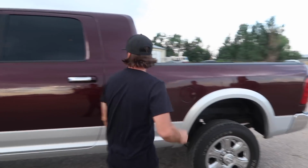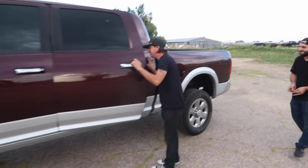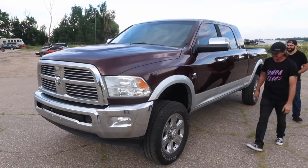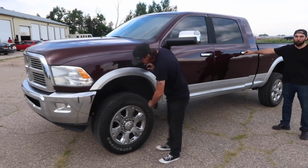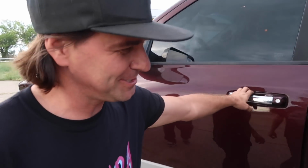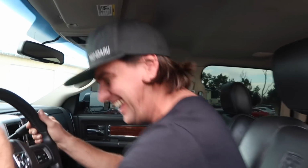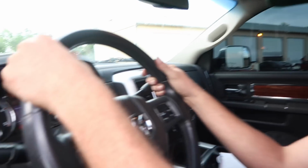Here she is. There it is. This is our new tow rig right here. We got ourselves a Cummins. This is a 2012 Mega Cab. Look at that, I'm just seeing it too with you guys. This is awesome. Yeah, check it out, dude. See how it gets in it? Isn't that how you get in them?